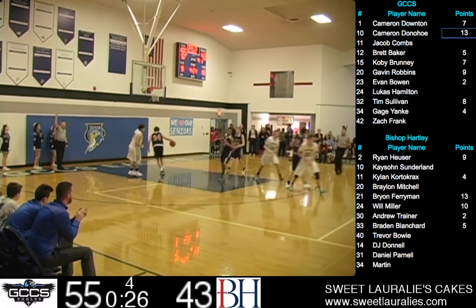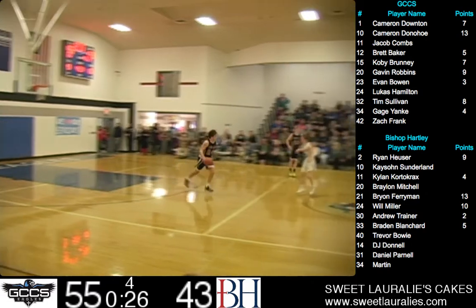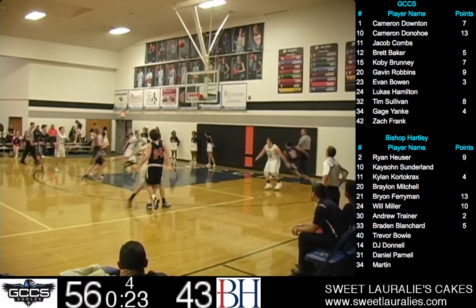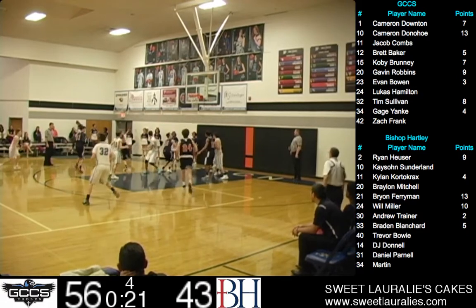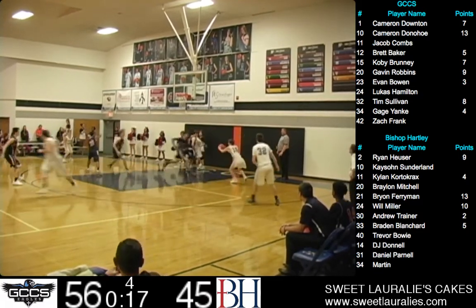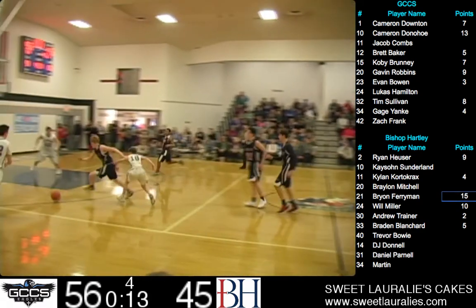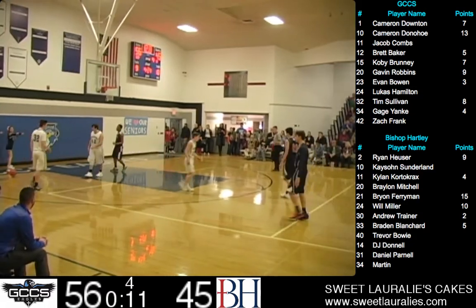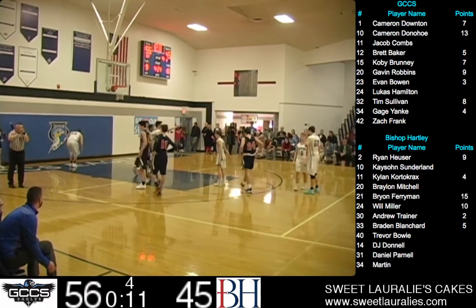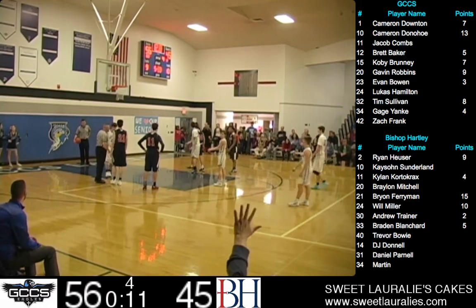Second shot for Bowen falls. Probably set up the last play of the game here. 2 points for Ferryman. Foul would not be necessary. Foul is called on number 33, Blanchard. That's his 5th.